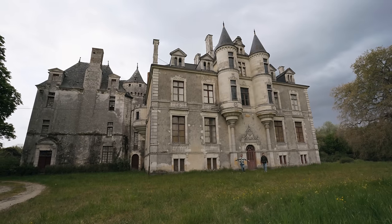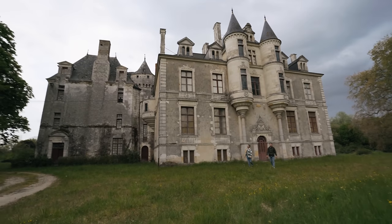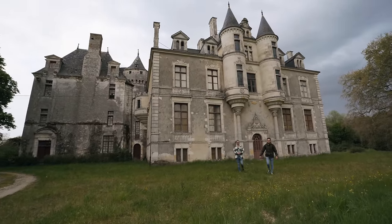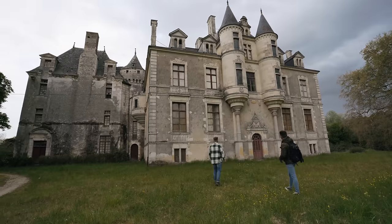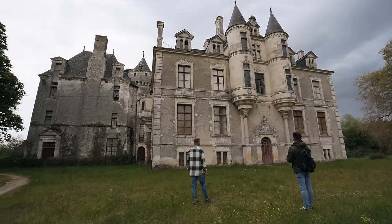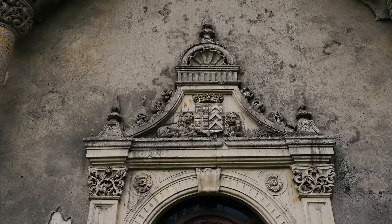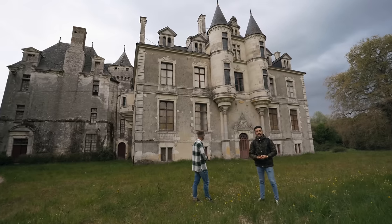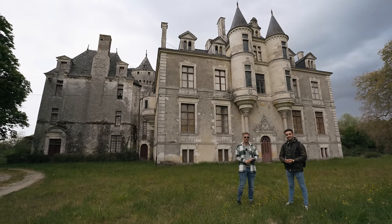All right, so there we walk away from this giant abandoned castle here in France. And I have to say, I thoroughly enjoyed it. This was insane. Just looking at the front of it right now, this is unbelievable. There are even faces just over there, as you can see. It's so incredible, this structure, how you can create something like this. The details on the facade are mind-blowing. And also the inside, man. Oh yeah, I really like this.